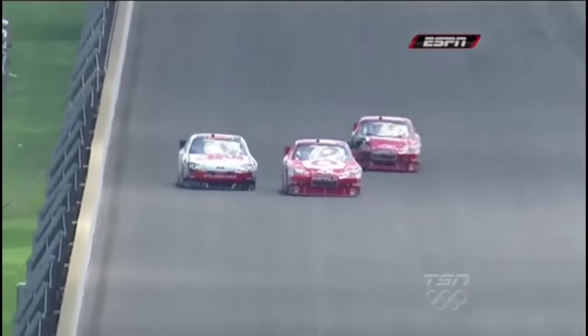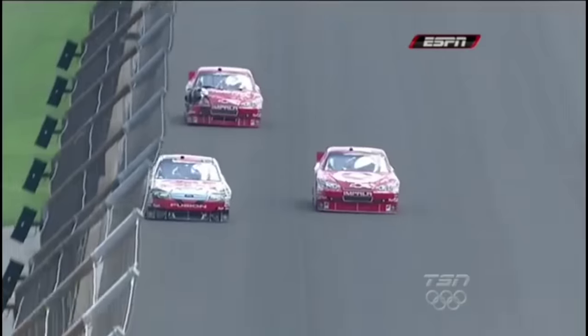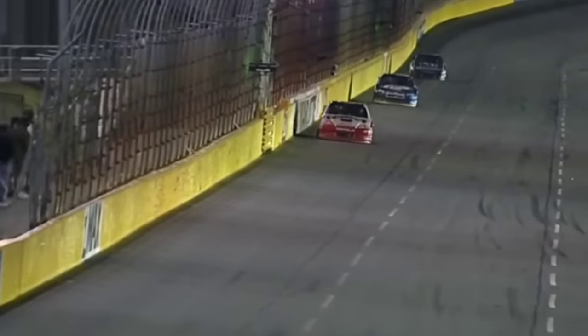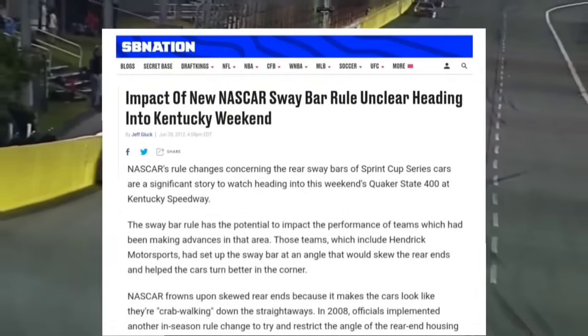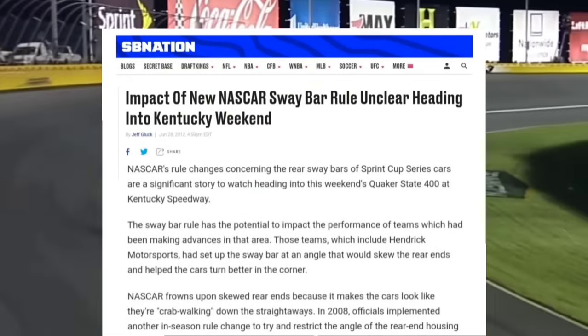Skew returned in a lesser but noticeable way in the years that followed. Cars at Indianapolis had a distinct sideways look. In the summer of 2012, Hendrick Motorsports teams angled their sway bars to turn their cars sideways. Hendrick cars won 5 out of 6 races between May and June before NASCAR wrote a new rule requiring all sway bars to be perpendicular to the ground.